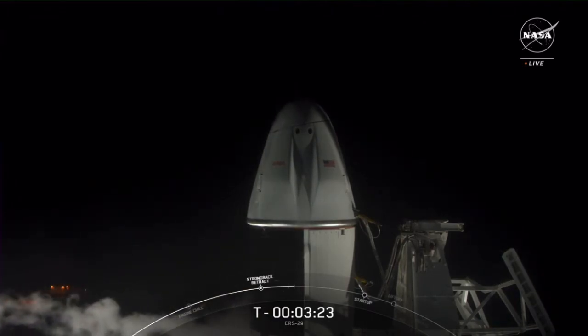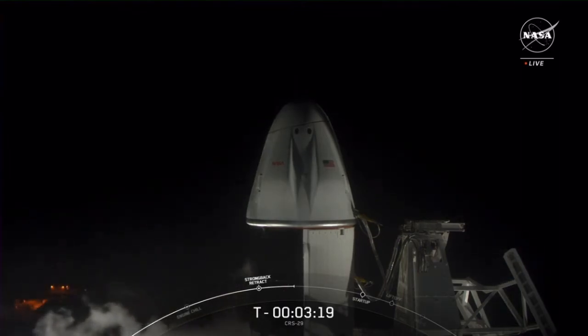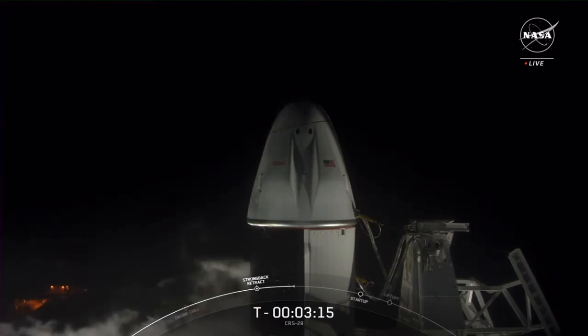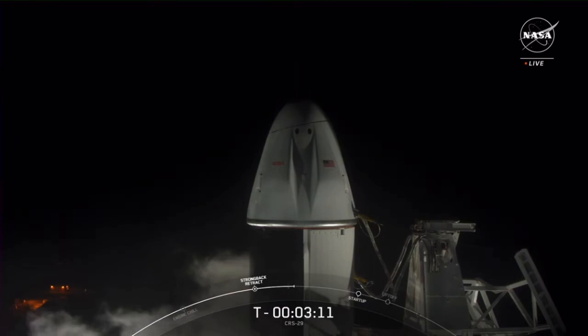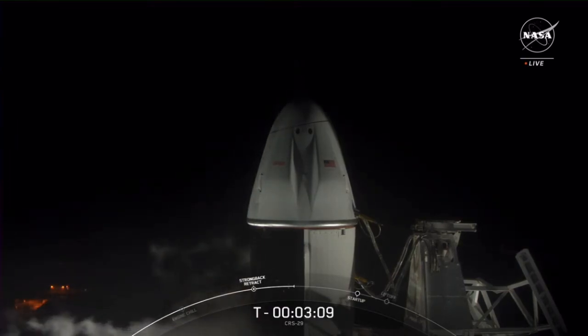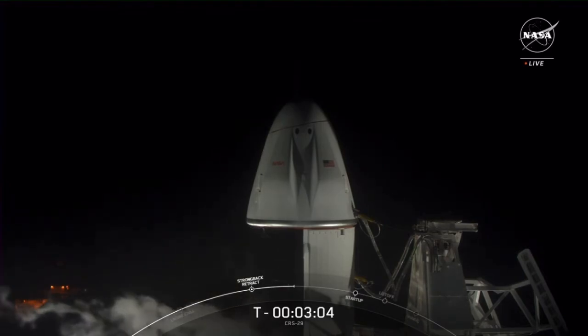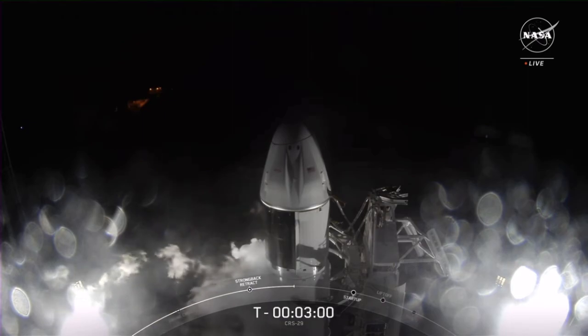And at T-minus 3 minutes, 22 seconds and counting, we are waiting for a call for Stage 1 liquid oxygen loading complete. This launch will take about 6,000 pounds of hardware, crew supplies, and science to the space station. Stage 1 LOX load complete. And there we have the call we were waiting for. That is the liquid oxygen.